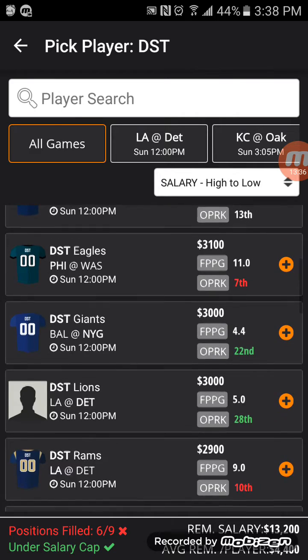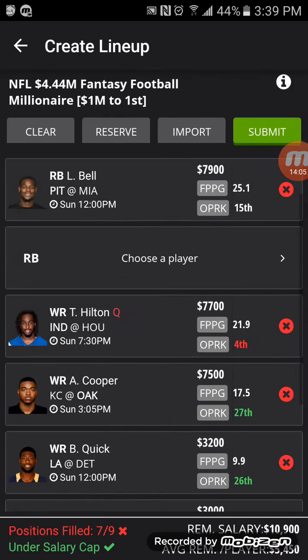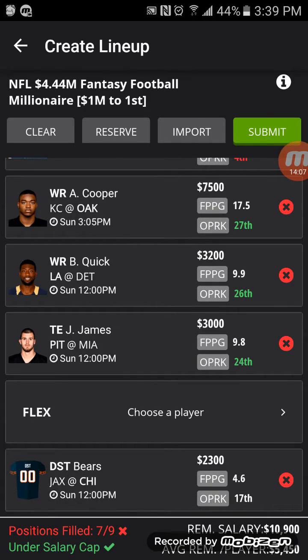But you can also go and get a little crazy. Like I said, this is the Millionaire Maker. You need to differentiate yourself. I say the Bears against Jacksonville. Now, I think Bortles, Robinson is going to do well, that stack. But I don't think they're going to do enough to where Bears won't reach value. At 2,300, I think they're good for at least 6 points, which is great for a defense. I mean, we're not trying to blow it out. We're just trying to reach value, 2x, 3x if we're lucky, and walk away unscathed. So I'm going to say let's go Bears because that'll free up some more money for us.